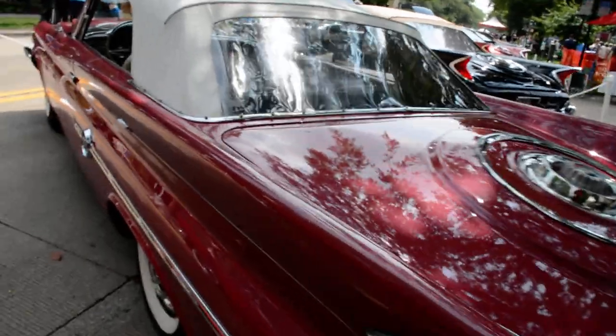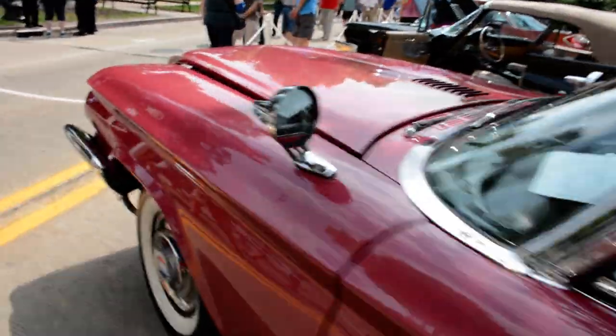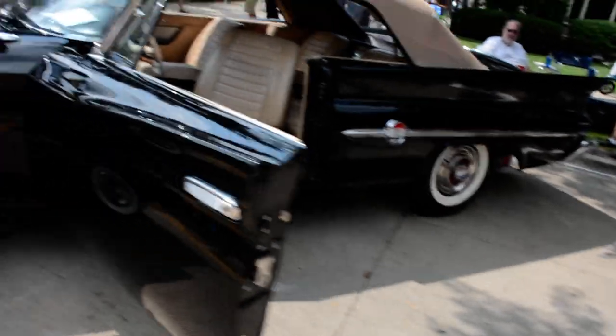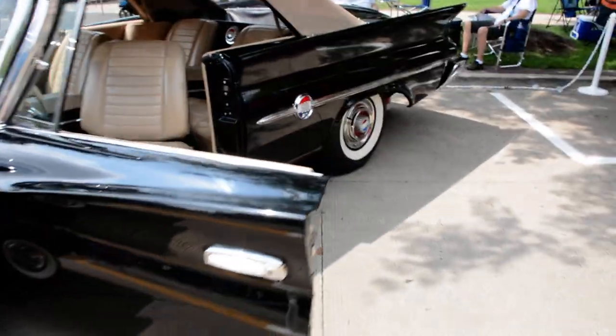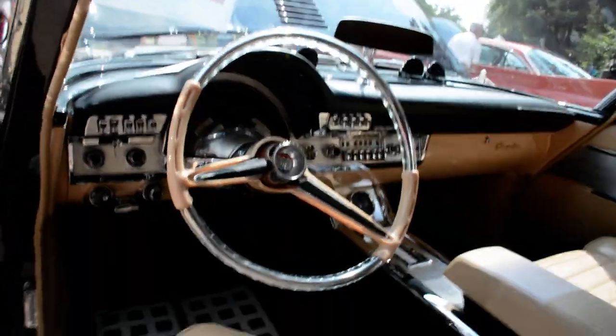Yeah. This is formerly Toreador Red F convertible owned by Ken Nagel. Now kind of a plum color. And here is Randy Geyer's spectacular black 300F convertible. The last 300F convertible to come off the assembly line in all its glory.